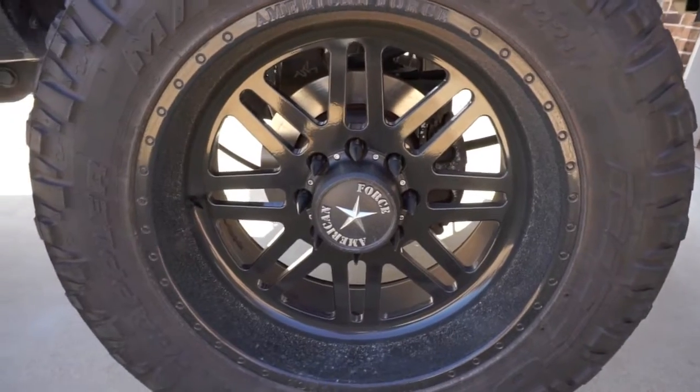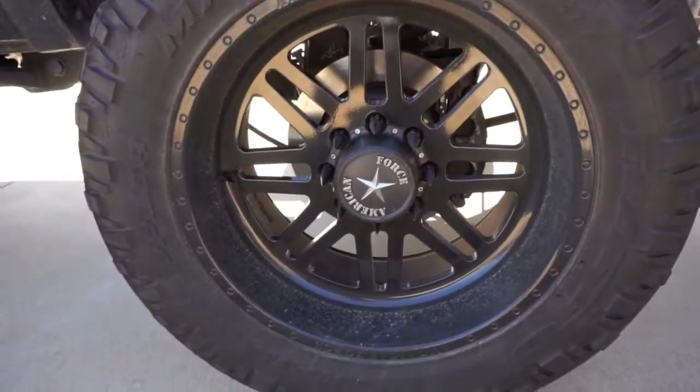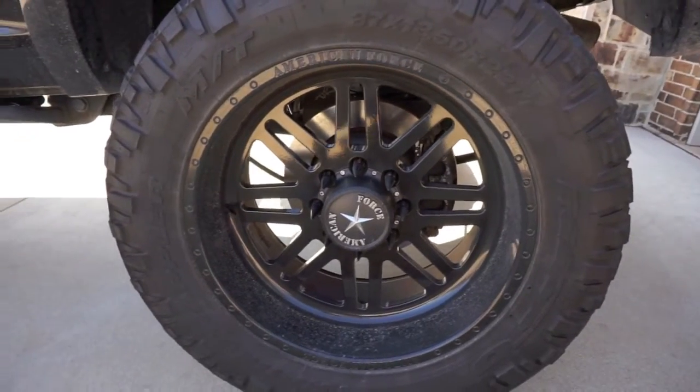I'm just thinking I want to change it up a bit. If you guys are interested in these, let me know. I'll give you the wheels as they sit with the lug nuts and everything, so if you guys would like to buy them.